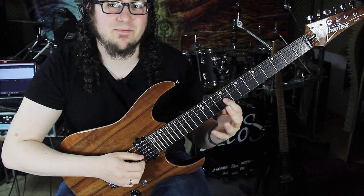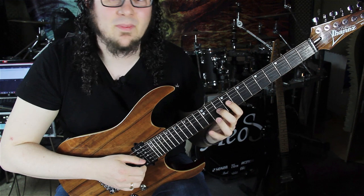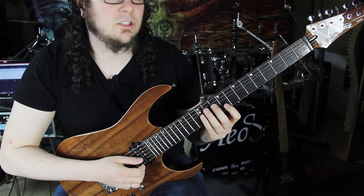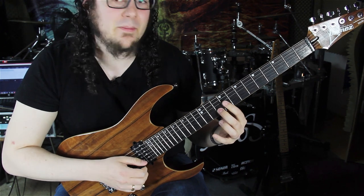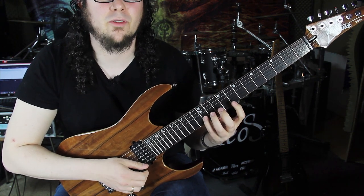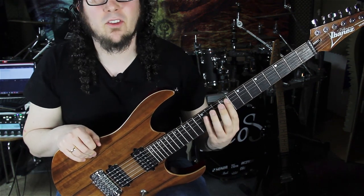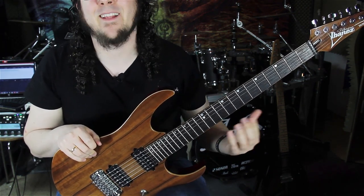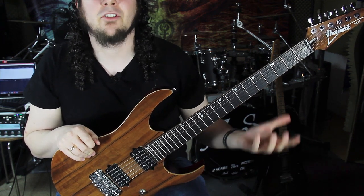Now comes the twist. We have the F now, which is the flat 9, the G, the minor 3rd, the G sharp, the major 3rd, the 4th, 5th, into the minor 6th. So we have two notes in this pattern that are not in the E minor scale, the F and the G sharp.